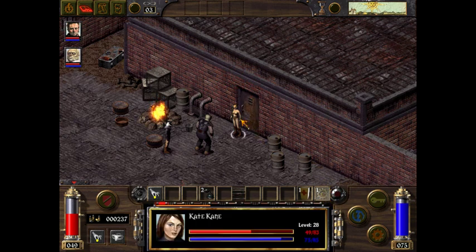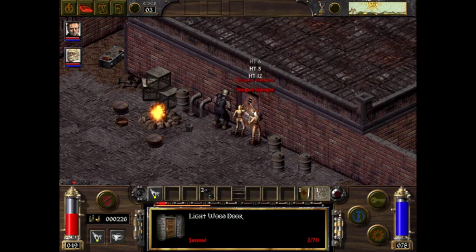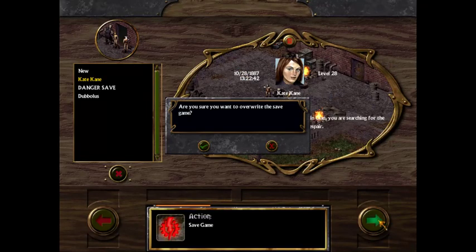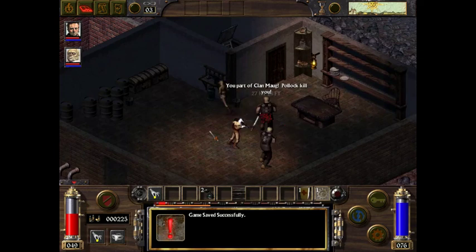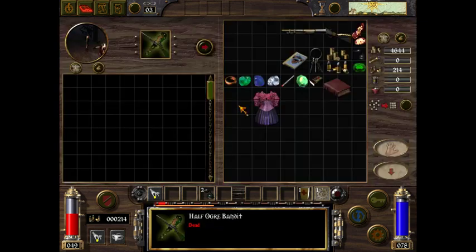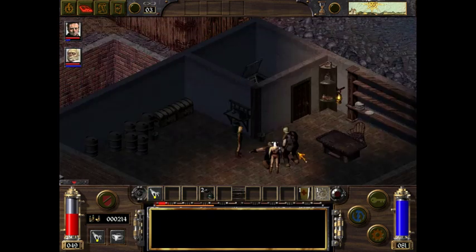And I jammed the door, so I guess we're gonna brute force it. There we go. And I do believe Pollock's gonna be in here. Yeah, there we go. So let's see if we can not get murdered by him. Oh god, he has a lot of HP. We did it. We didn't have to do the whole secret thing, right? We just got in there and took him out.